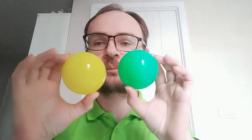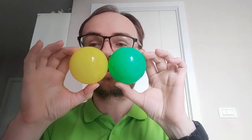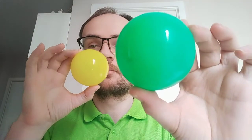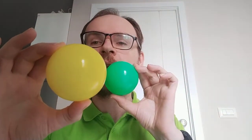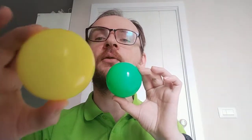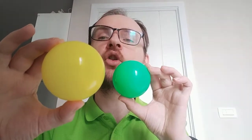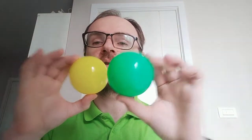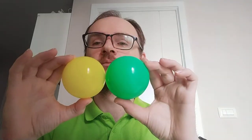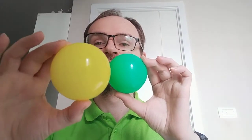Blue. Now, Teacher Aiden wants to show you something. So, we talk about big and small. So let's look. These two are the same. But if Teacher Aiden does this, big and small. Big green, small yellow. And now we have big yellow and small green. Big green. Big yellow. Excellent. Well done. So big and small.